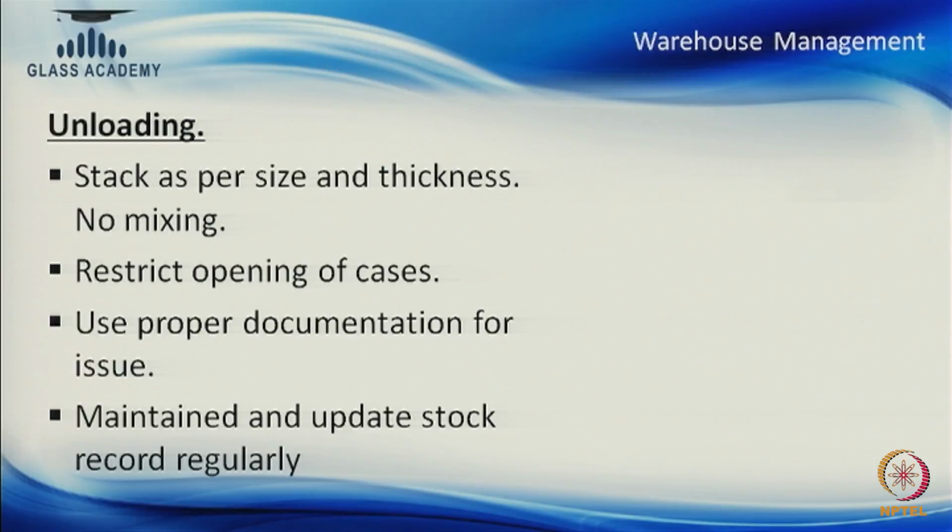Restrict opening of cases. If we have one crate open, let's finish that first. Otherwise, just for ease, if you open too many, then accountability will be a problem and wastage will increase. Low-E glass always comes with airtight packing, and it has to be insulated and laminated within a certain period of time. In Low-E glasses, it becomes very important not to open cases unless the previous case has been processed.